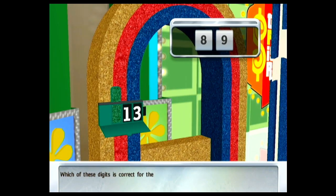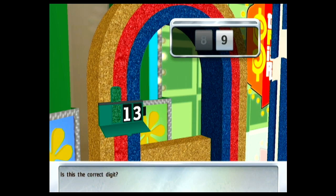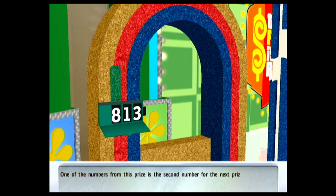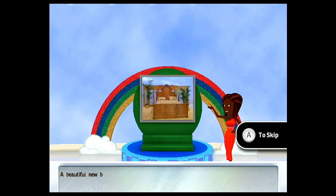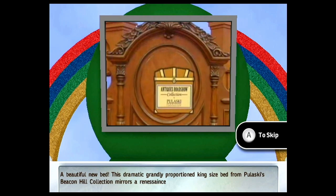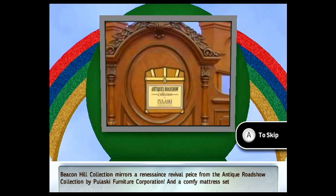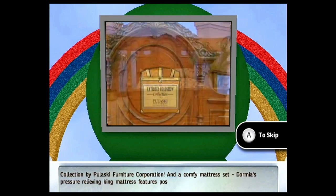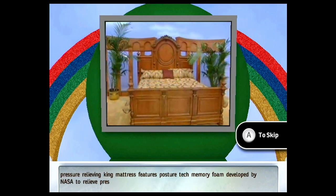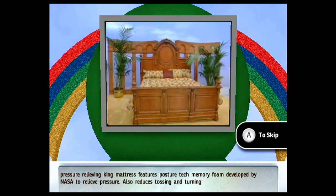Which of these digits is correct for the prize? Is this the correct digit? Yes, it's correct. One of the numbers from this prize is the second number for the next prize. Keep it up. A beautiful new bed. This dramatic, friendly proportioned king-size bed from Pulaski's Beacon Hill Collection mirrors a Renaissance revival piece from the Antique Roadshow Collection by Pulaski Furniture Corporation. And a comfy mattress set. Dormia's pressure-relieving king mattress features PostureTech memory foam developed by NASA to relieve pressure. Also reduces tossing and turning.